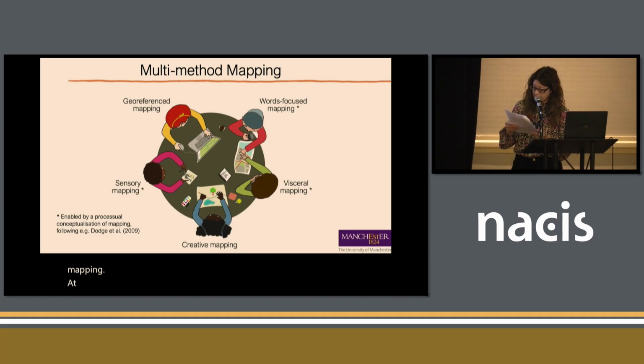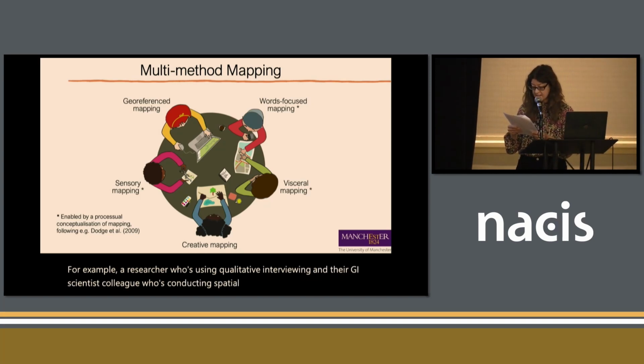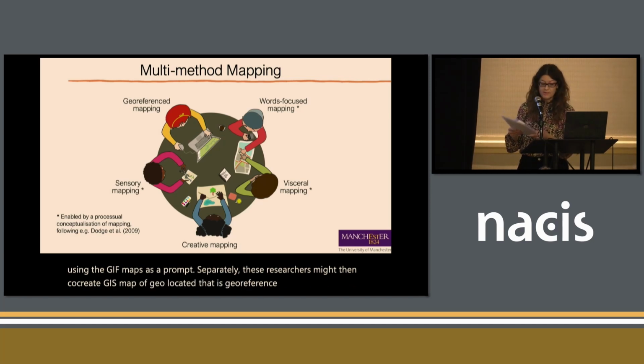So, for example, a researcher who's using qualitative interviewing and their GIScientist colleague who's conducting spatial analysis of data might conduct a mapping activity that combines word-focused and georeferenced mapping. Here they might first co-facilitate and co-analyse walk-along interviews using the GIS maps as a prompt. Reciprocally, these researchers might then co-create a GIS map of geolocated, that is, georeferenced words from the walk-along interviews.